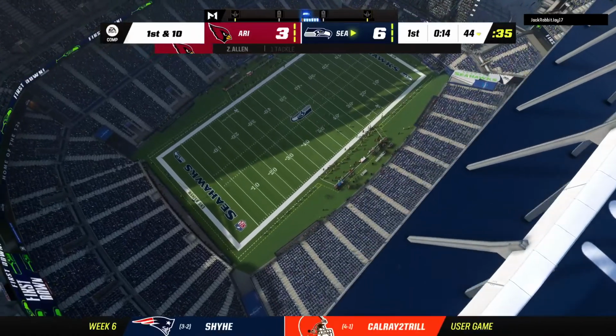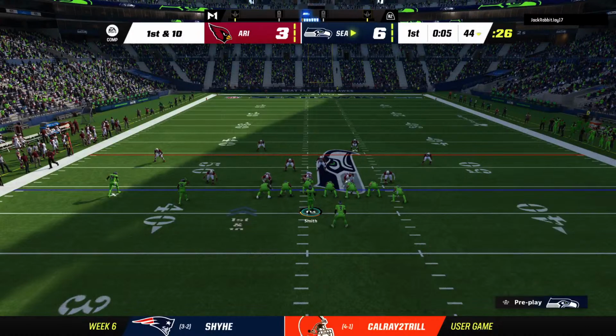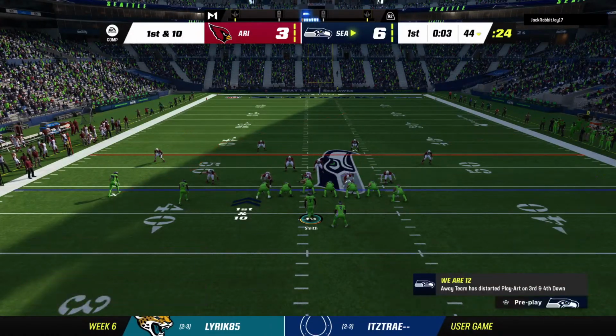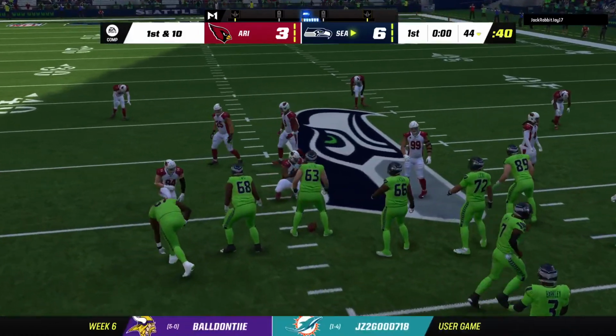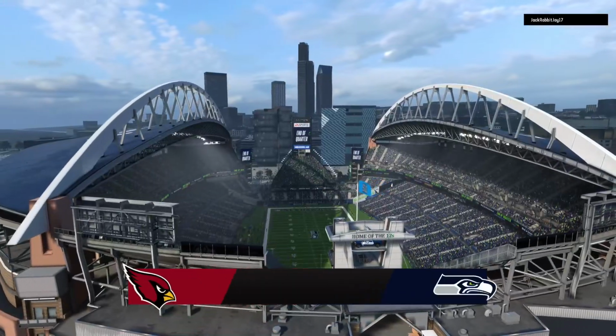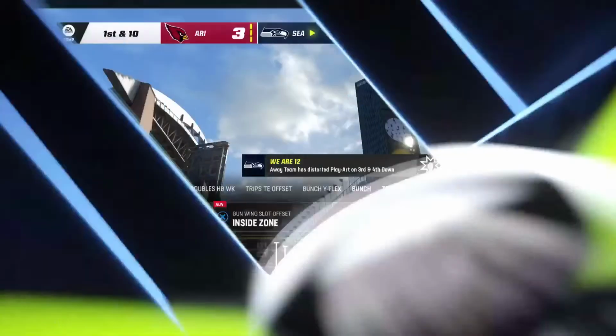So many times in my career I've heard coaches talk about completions are one thing, but as long as we're there at the catch and we get guys on the ground, we can live with that. But if you're going to give up 10, 12, 15 yards after the catch, then your defense is going to be in a lot of trouble. 6-3 is our score after 1. It's the NFL.